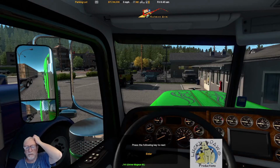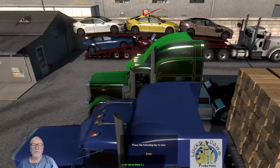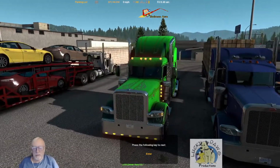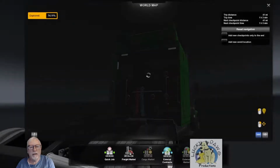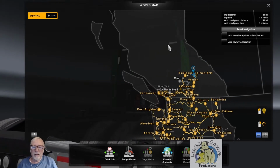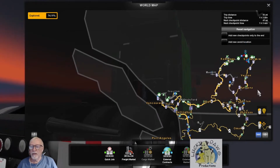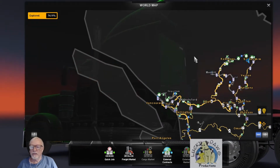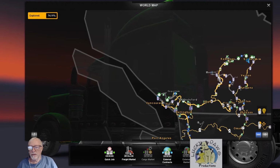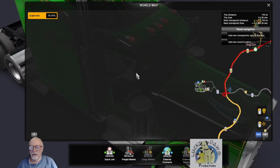There we go. See, just the right timing. It's about 6:46 a.m. Take a quick look at our map, where we're at. We've come all the way up through here. Let's continue. Let's reset our navigation because we have no place particular we're going. Head on over here towards Merritt. See what kind of route it gave us.